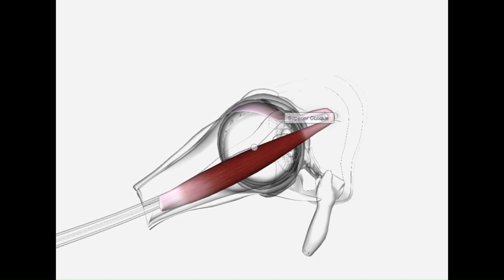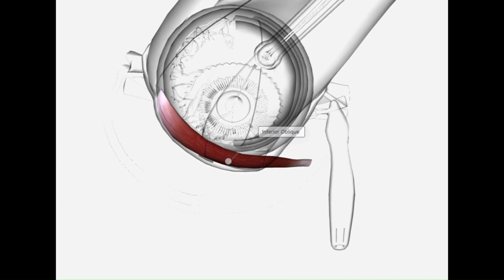The superior oblique muscle originates from the body of the sphenoid bone near the apex of the orbit, extends forward and laterally, hooks around the trochlea, and inserts onto the sclera on the superolateral aspect of the eyeball. The inferior oblique muscle originates from the floor of the orbit near its medial wall and extends upward and laterally to insert into the sclera at the inferolateral aspect of the eyeball.